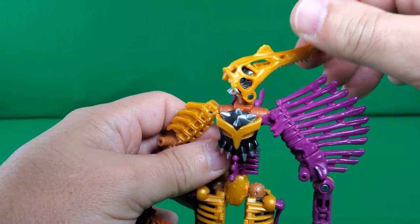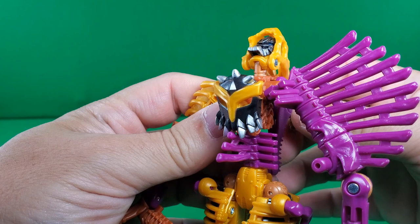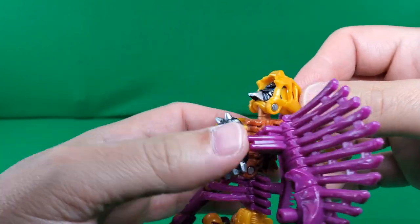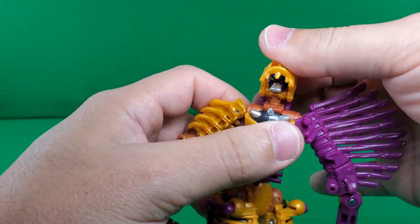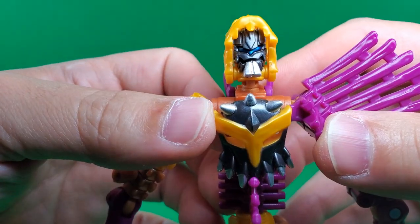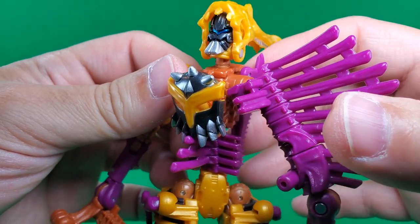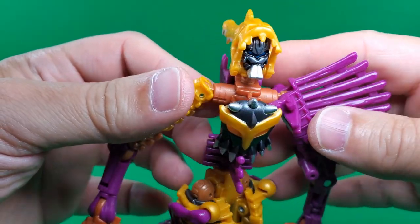All right, the head. He can do the full exorcist. He looks up that far. And he doesn't really look down. And let's look at that face. I don't know, for some reason it reminds me of Baron Karza from the Micronauts.